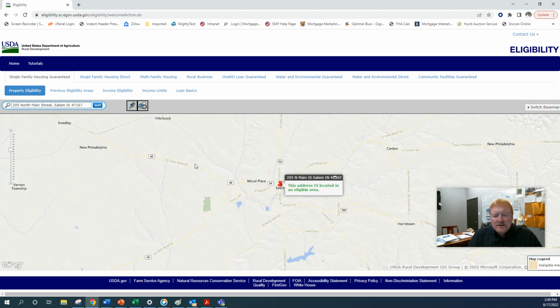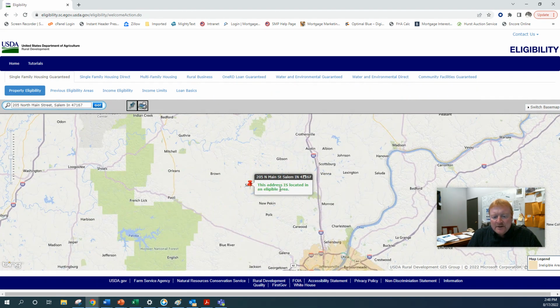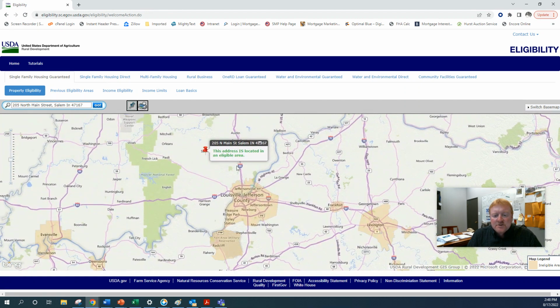And it's going to zoom right into the town. Now you can see where we're located. We are in an eligible area. And I'm going to zoom out a little to show you what an area that is not eligible would look like. So just down the road from us is the Louisville, Kentucky area. It's about 35 miles away or so.